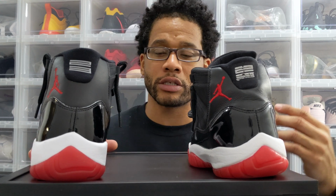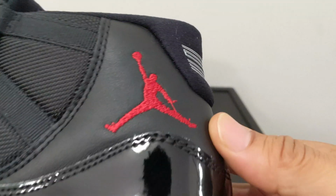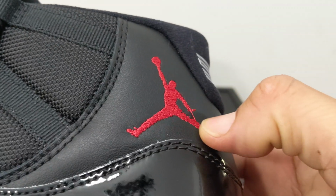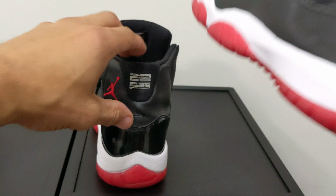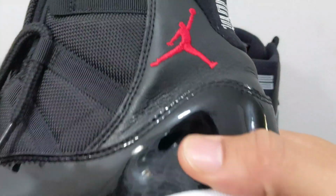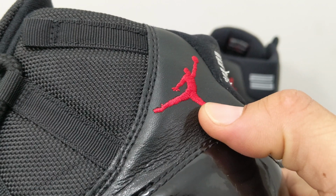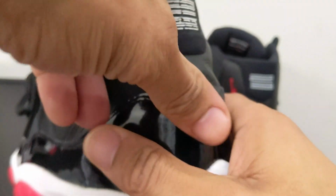Nike did a great job in making sure that the Jumpman placement and the stitching on the 2019s are as close to the OGs as possible compared to the 2008s. And when you look at the stitching, it's pretty thin, so it doesn't really raise up from the leather material. But when you look at the 2008s, that stitching is a little bit more thick, and then it raises up, like the embroidery raises up from the material.